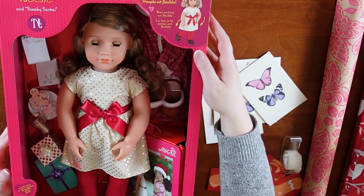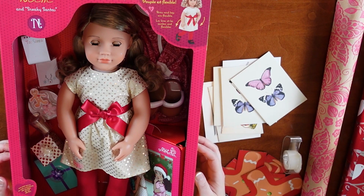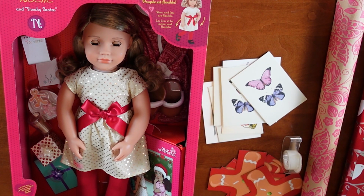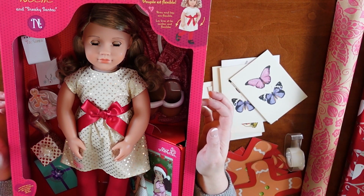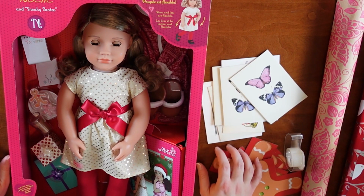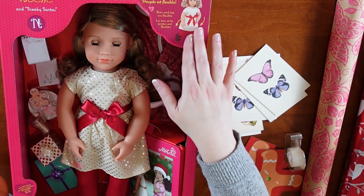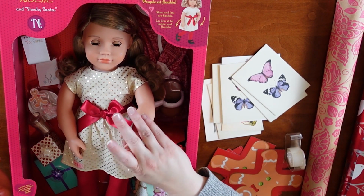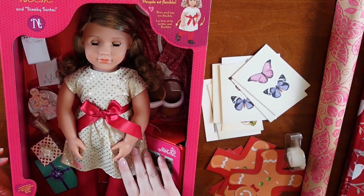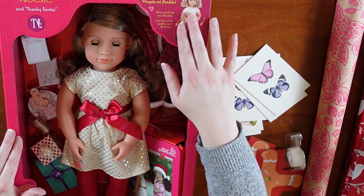In coming videos, I hope to be able to make doll dresses and outfits for both of these dolls and for both of our nieces. But for now, they're going to be wrapped and sealed away until our nieces are able to open them. And then maybe they'll have new names and new adventures to share with all of us.